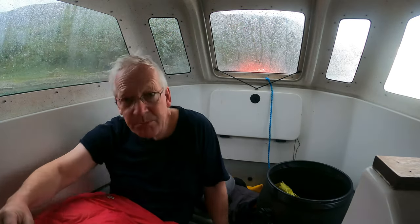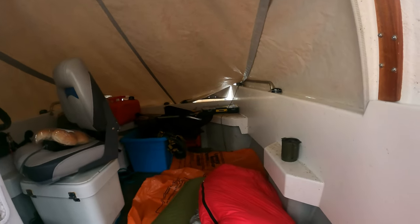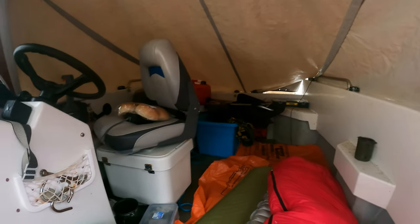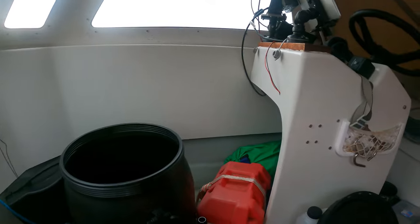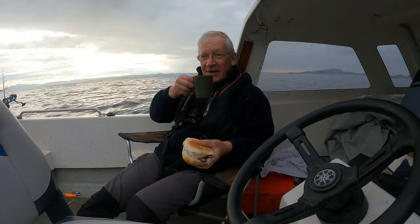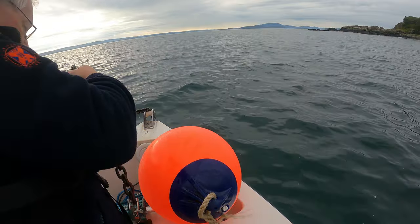Anyway, I thought I'd show you the inside of the boat in the morning. So there's plenty of space in here. I'm barely occupying a quarter of it. Obviously there's a lot of boating junk in here as well, but there's plenty more space than you get in your average tent. So nothing sophisticated for breakfast this morning, just a bacon and egg roll and the obligatory coffee. So haul anchor in a few minutes and just head on up the coast a bit.